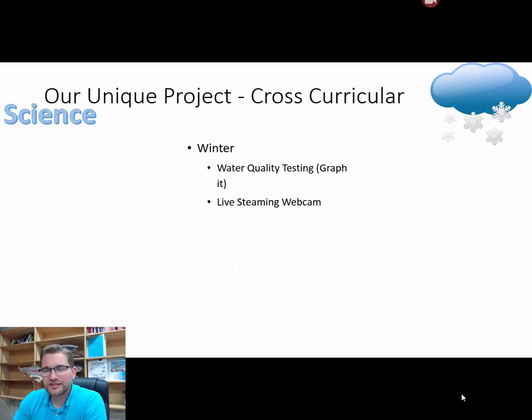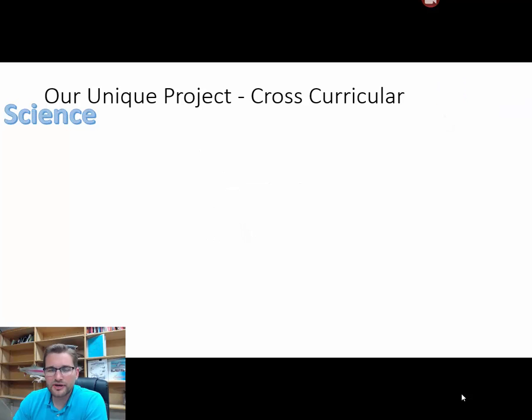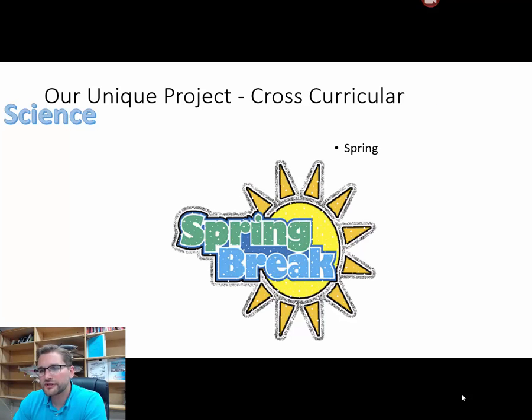In the winter, we continue with water quality testing. We do some graphs. We get our live streaming webcam up and going. Students start feeding their fish. Usually we don't have to start feeding fish until after Christmas break. Again, we're doing stuff with mortality rates in science, and then that's bridging over into math.